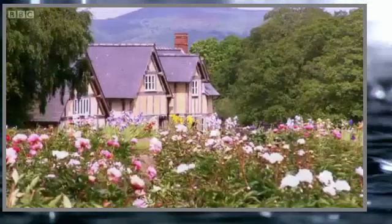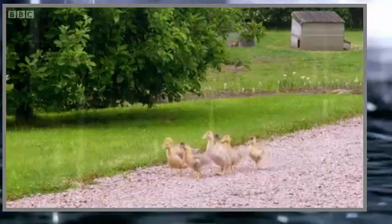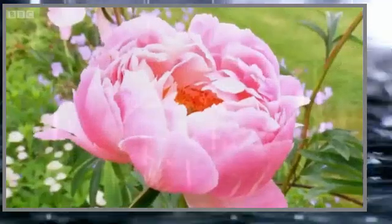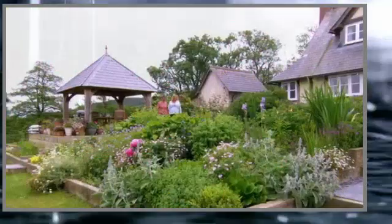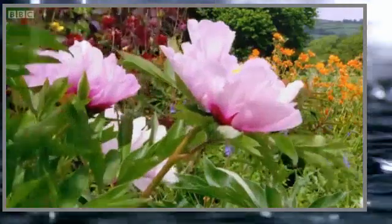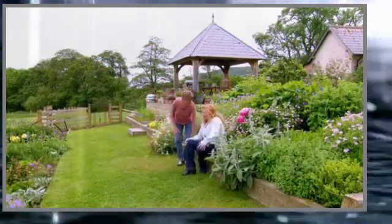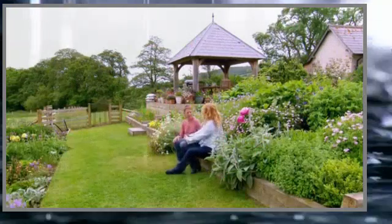Someone who shares my love for peonies is Claire Austin. She's been growing them in her nursery garden on the Welsh borders since the 1980s and now has around 200 varieties. Now, I know you've got a passion for peonies, but where did that come from then?